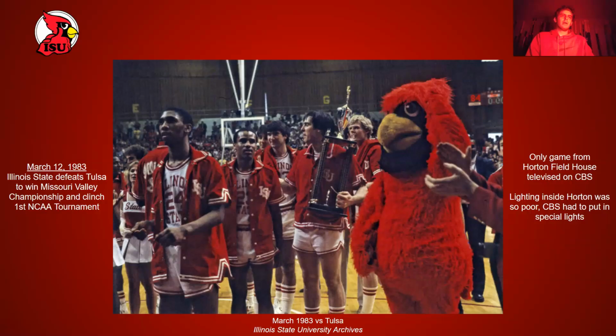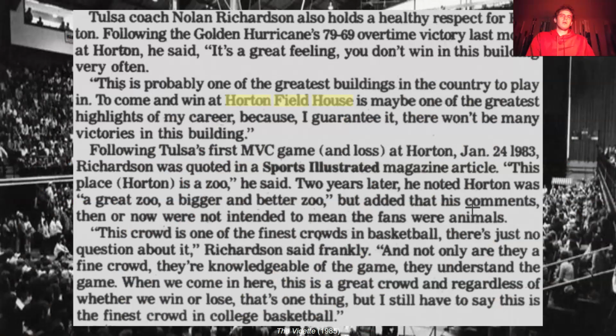On March 12, 1983, Illinois State defeated Tulsa inside Horton Field House to win the Missouri Valley Championship and clinch their first NCAA tournament. This would be the only game from Horton Fieldhouse televised on CBS. The lighting inside Horton was so poor, CBS had to put in special lights. Like UNLV coach Jerry Tarkanian, Tulsa coach Nolan Richardson also had some words for Horton Fieldhouse.